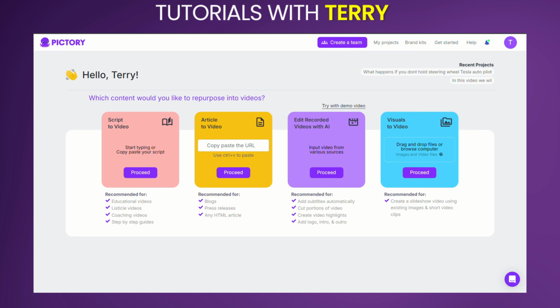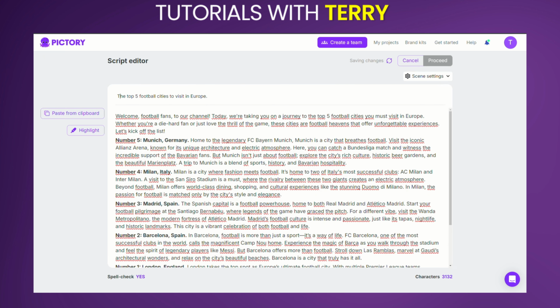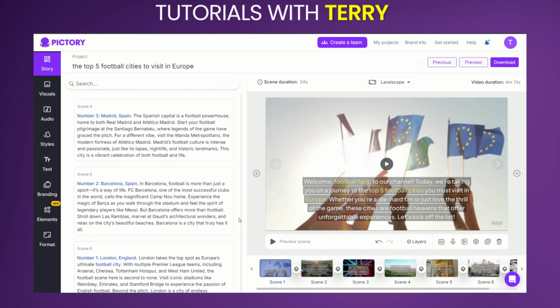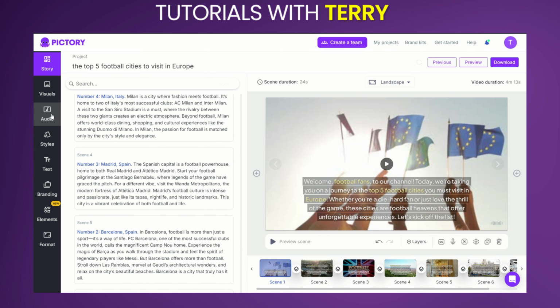Now, let's talk Pictory. This one's for you if you want a bit more control. Maybe you've got a specific script in mind, or you want to make sure every part of your video hits the right note. You start with your script, and Pictory finds the clips, adds the voiceover, and does the subtitles.